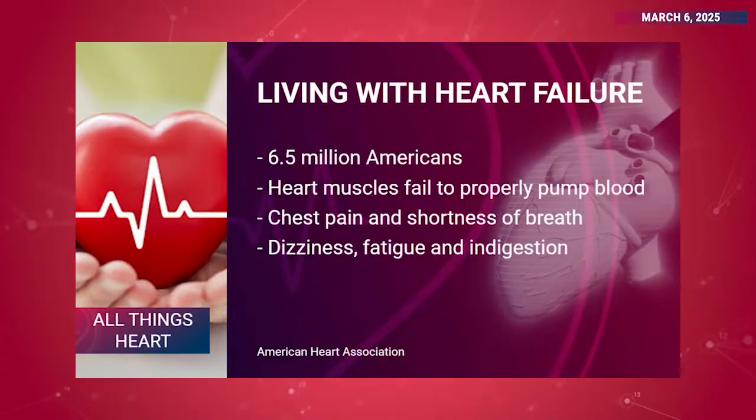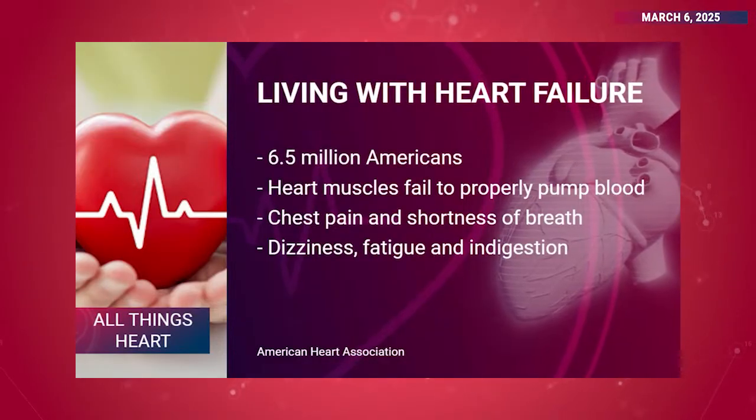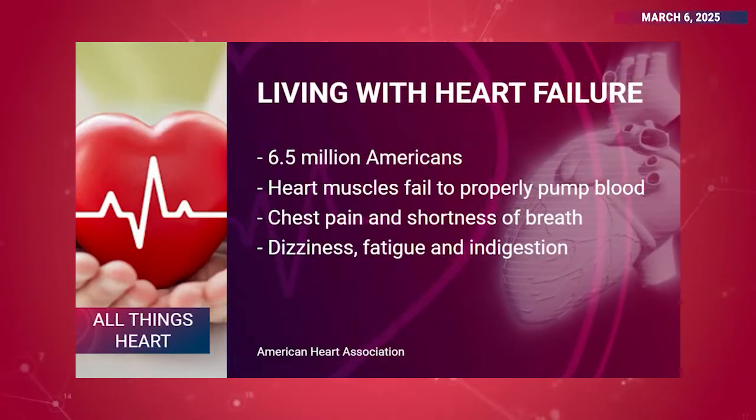It's two words no one wants to hear together: heart failure. But your life doesn't have to stop when you're diagnosed with chronic heart failure, which is a good thing because the American Heart Association finds about 6.5 million Americans have heart failure right now.